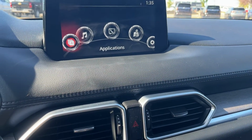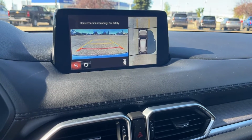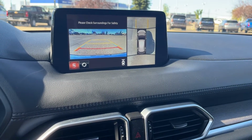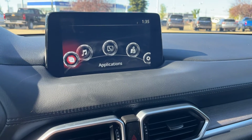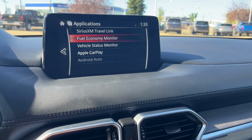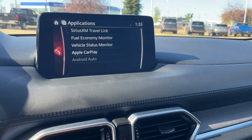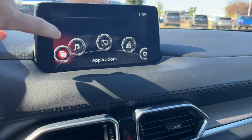In the middle, we have our infotainment system. If we hit our surround view camera settings, we can see that activates, and that is to the left of our steering wheel. Applications, if we go into it, we have Sirius XM, a fuel economy monitor, vehicle status, as well as Apple CarPlay and Android Auto. It is a touch screen if we wish to use that.